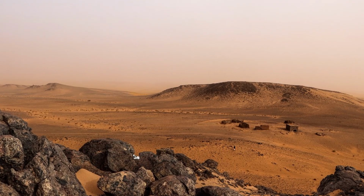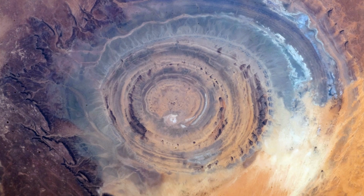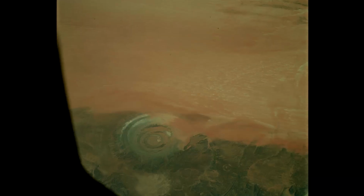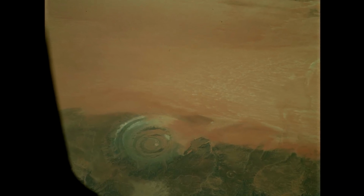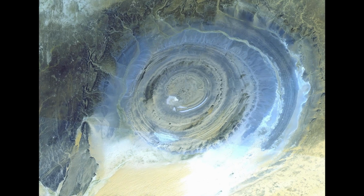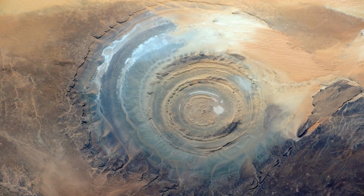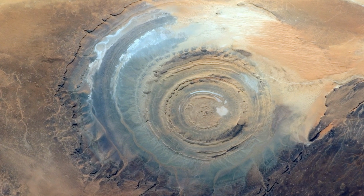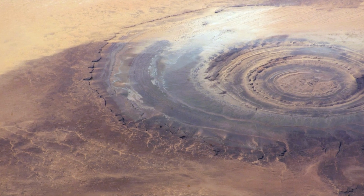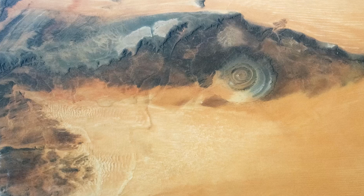One story suggests that the eye could be the former site of the lost city of Atlantis, a fictional island first mentioned in the works of the Greek philosopher Plato. Around 360 BC, Plato wrote about a magnificent city named Atlantis, a utopian society that attacked ancient Athens, before ultimately displeasing the deities and sinking into the Atlantic Ocean. According to some who believe the Richat Structure is the site of the lost city, several points have been argued to back up their theory.